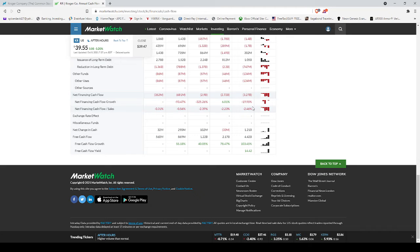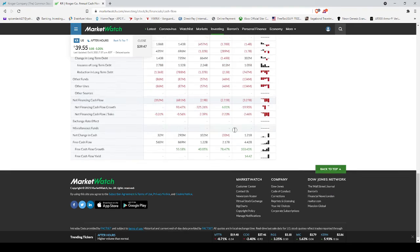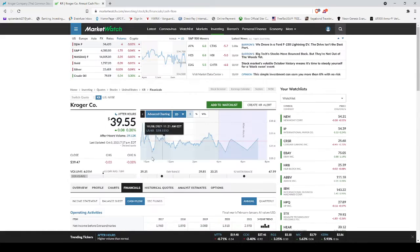What does that mean for them? That means they could afford to raise that dividend. They could afford to pay off any of their debt. They could afford to buy back shares, reinvest in the business. Their dividend payment doesn't really make that much of an impact on their cash flow at only 14%. So that's very good to see.